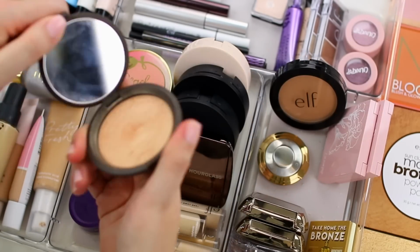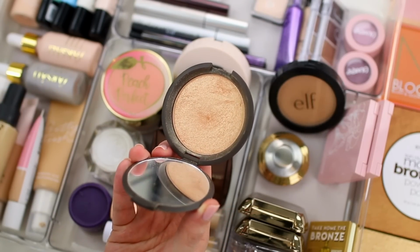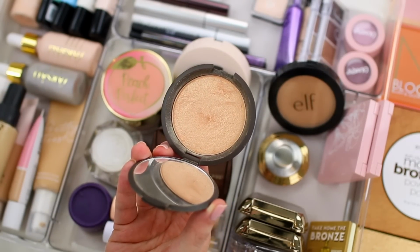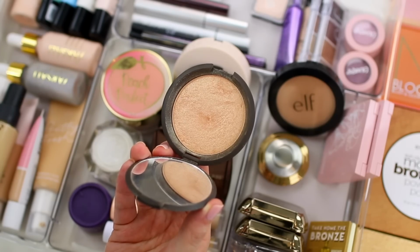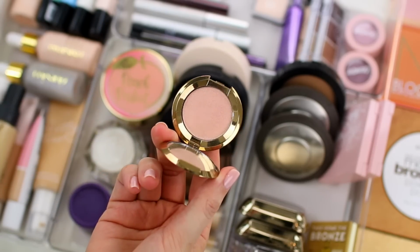My absolute favorite highlighter is Champagne Pop. I'm trying to hit pan on this by the end of the year, and I think I'll be able to do it, but it's one of my go-to shades, especially during the spring and summer when I'm doing a lot of warmer looks. And then this one is the Becca highlighter in the shade Rose Quartz.